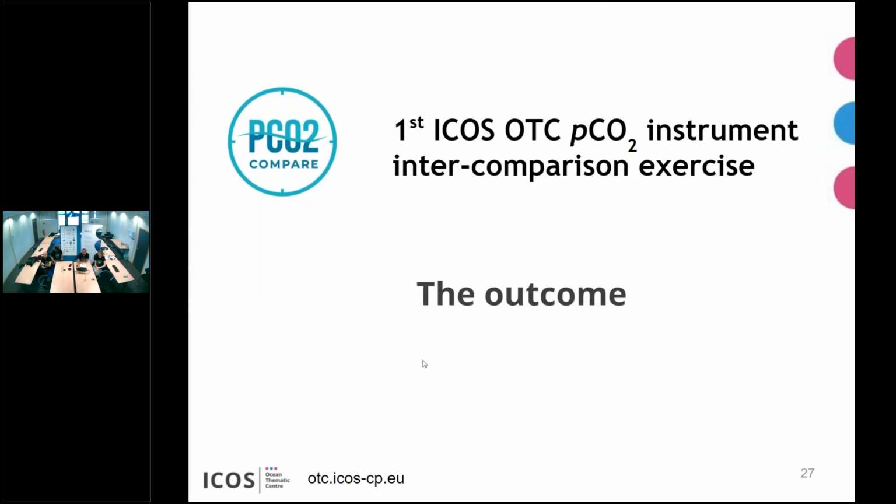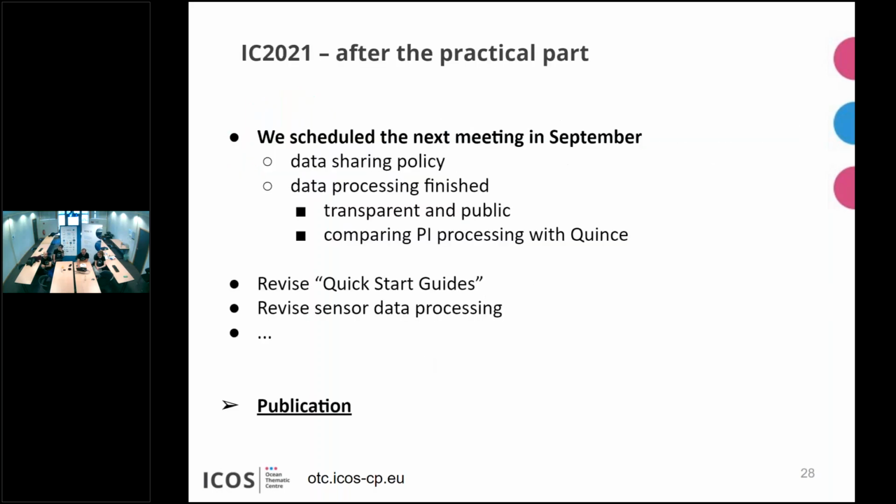So the outcome, okay, the outcome might be a very strong word at this time, but maybe just some first preliminary ideas and our plan for how to proceed. Because we really see that what we finished on Friday/Saturday was really just the practical part. So real work is now coming and involves a lot of people and a lot of work to really look carefully at the data. And this is what we planned tentatively.